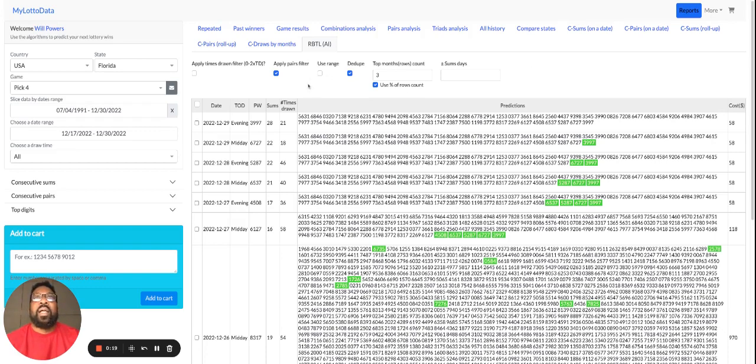What you see now is the AI portion of MyLotto Data. The tool uses AI technology as a predictor to find the next winning number. As you can see, the green is synonymous with the next winning number. This 3997 essentially tells you that from this 6727 profile, the tool was able to accurately predict the 3997 next winning number for the evening.